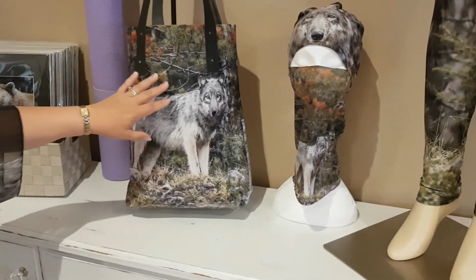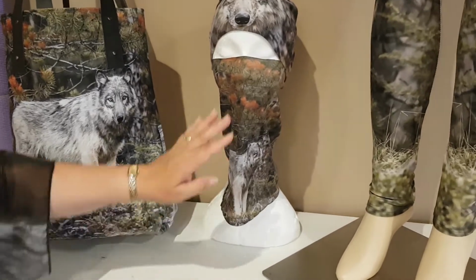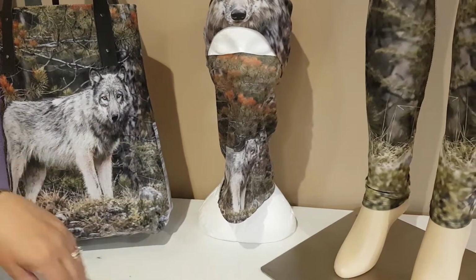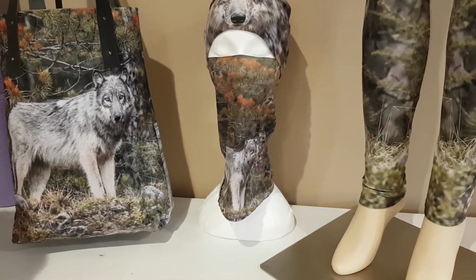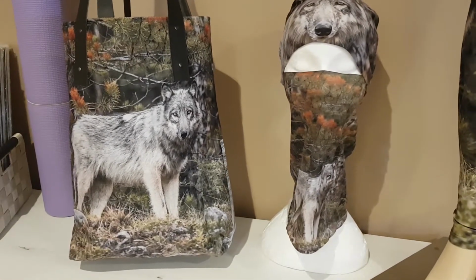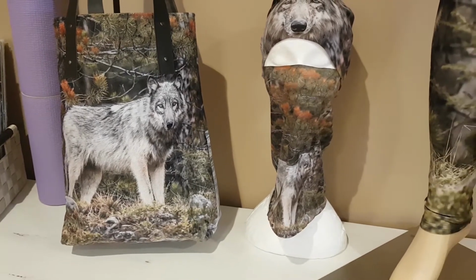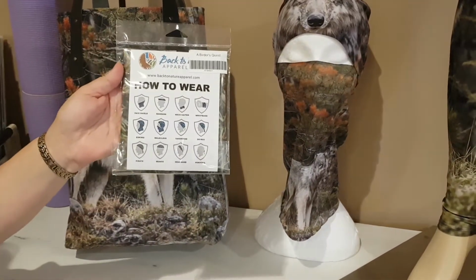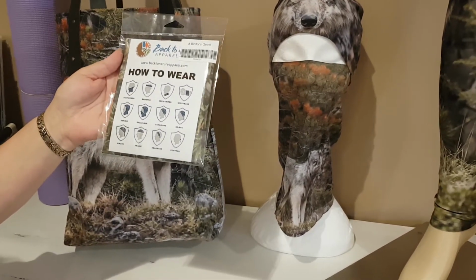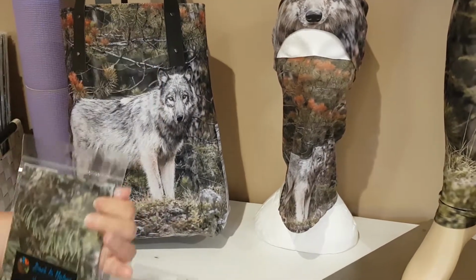So we also have him here on a handbag and a beanie, and this here is our neck and headbands. Some people like to use these for face coverings. They're also used as a neck gaiter, and in our packaging we have a description, and I'll just grab one to give you an idea here. On the back of our packages, we show you how you can wear them. You can wear them either as a bandana or a gaiter, wristbands, balaclava, all kinds of different ways you can position those.